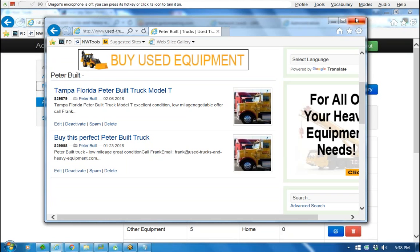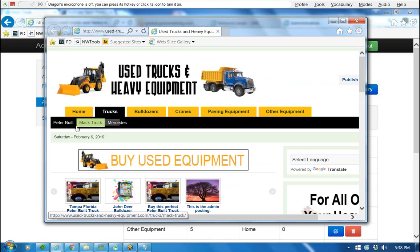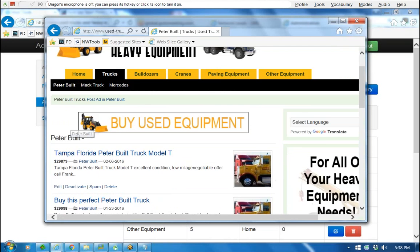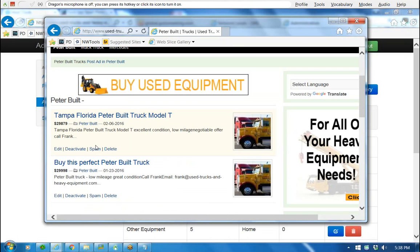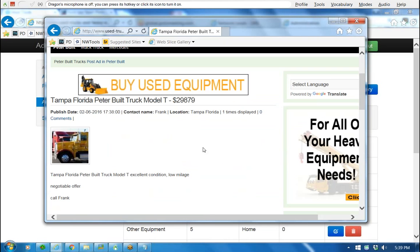But if you were an end user and you went to view that site, trucks, Peterbilt, oh, it still has me, I'm cookied in, just so you know, when you're the admin, it remembers that you're in because you might want to deactivate or whatever. End user won't see this stuff, but then you'll see that ad and you can click on that ad and you can see that ad specifically. With that picture that I put, you'll have 4 pictures over here if you wanted to. So realistically speaking, it is that simple to be able to build and then add ads into your own domain name if you had one.